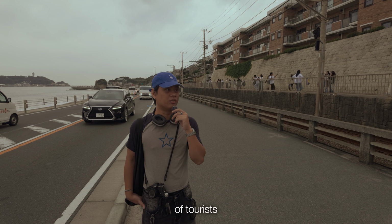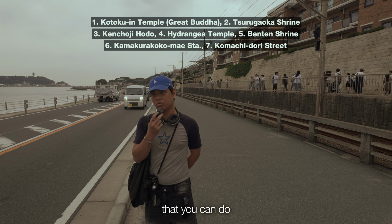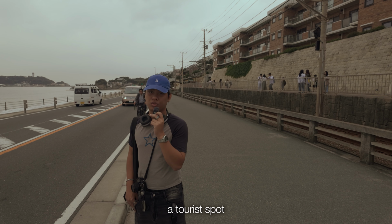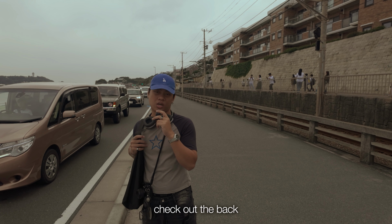It's really full of tourists. First of all, I think it's because it's really accessible from central Tokyo. There's a couple of things that you can do in here as well. This place is actually really laid back. It's still a tourist spot, so don't expect peace and quiet in here. Although, of course, you can always check out the back streets.